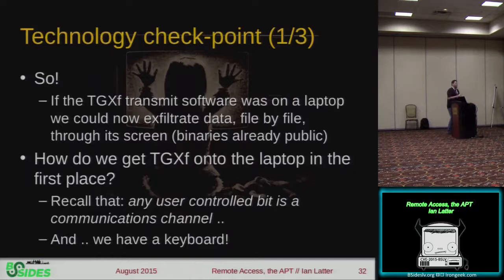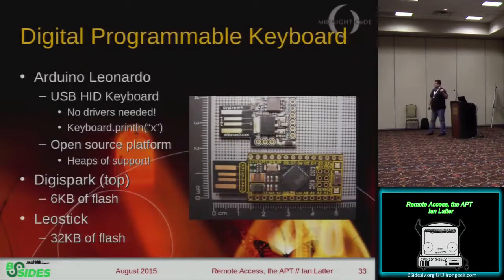So, if the TGXF transmit software was on this laptop right now, I could exfiltrate data file by file through the screen. And the binaries for that were made public a year ago. But then how do I get TGXF onto the laptop in the first place? Well, if any user control bit is a communications channel and I have a keyboard, then I need a programmable keyboard. The Arduino Leonardo has native USB HID support.